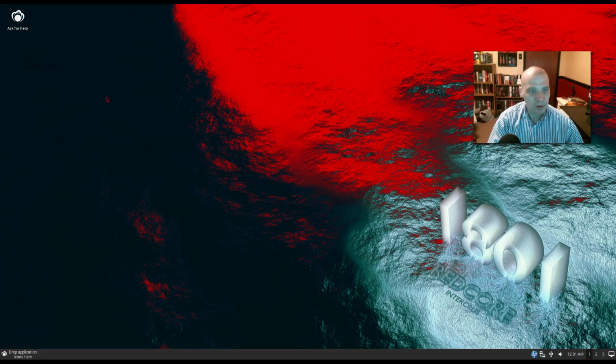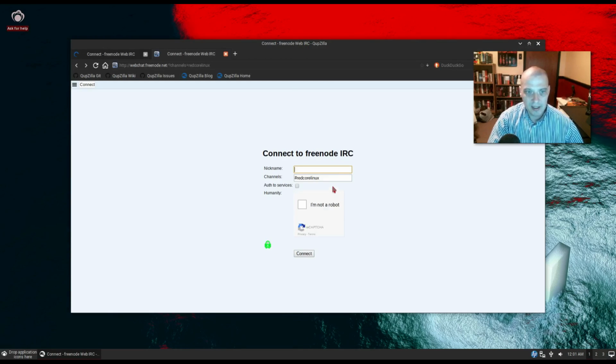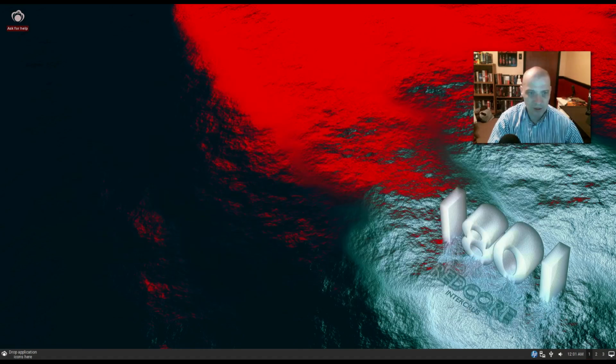One thing I will notice, we do have one icon on the desktop, Ask for Help. Let me click that and see exactly what that does. It opens up our web browser, the Cupzilla web browser. And we can connect to the Freenode IRC network, and it will take us to the Redcore Linux channel so we can get support in the IRC channel, so that's cool.